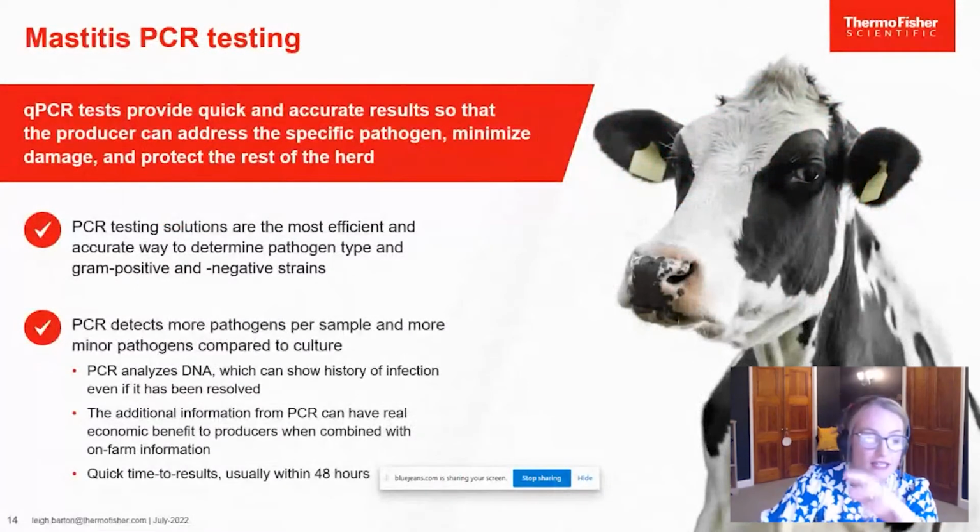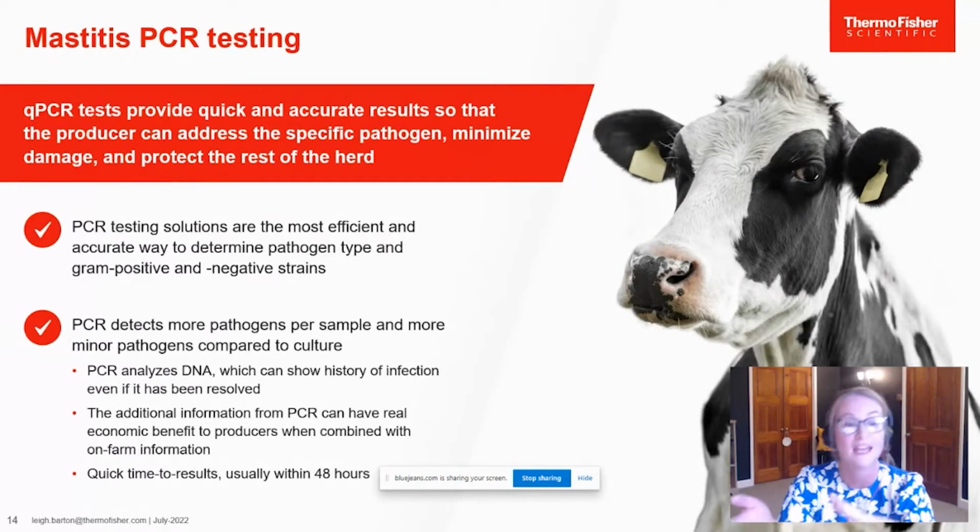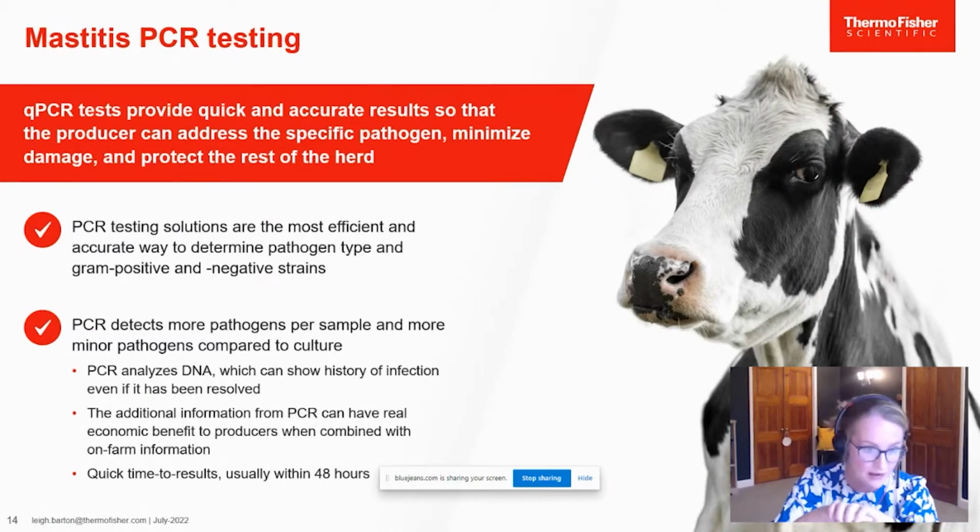So PCR can detect many more pathogens per sample and more minor pathogens compared to culture. And what it also can do, and do this very well, is that the pathogens it is going to be picking up don't have to be dead or alive. So we can really get a history of infection rather than only being able to pick up live bacteria. And we'll come on to more about the exact benefits in a moment, but it's going to be a quicker time to results.